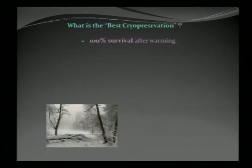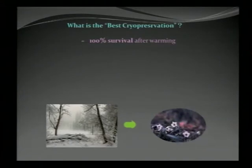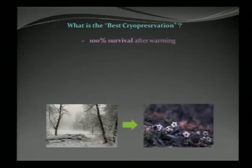Okay, the second one. High survival means not only effective, it's safety. What is the best cryopreservation? It's easy. It is 100% survival after warming. It is like revival with nature after this very severe and hard winter.